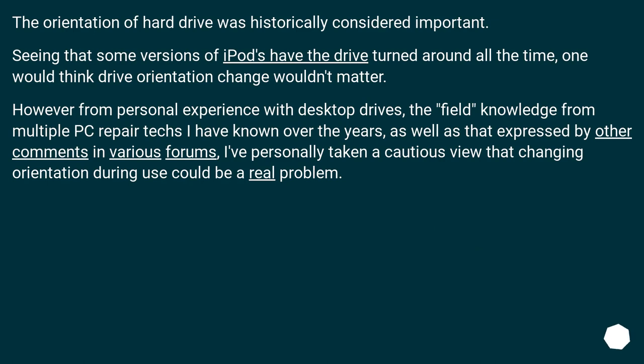The orientation of hard drive was historically considered important. Seeing that some versions of iPods have the drive turned around all the time, one would think drive orientation change wouldn't matter. However, from personal experience with desktop drives, the field knowledge from multiple PC repair techs I have known over the years, as well as that expressed by other comments in various forums, I've personally taken a cautious view that changing orientation during use could be a real problem.